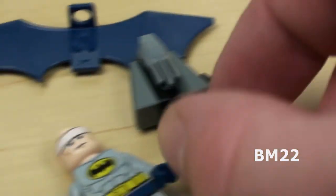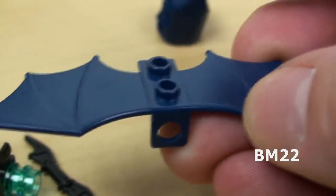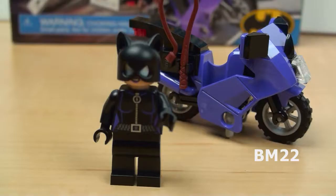Pretty cool. Now, as I already mentioned, this set has a lot of really cool aspects to it, but truthfully, I only bought this set for one reason, and that is the minifigs. And not just the minifigs, but in particular one minifig, the Catwoman minifig. Even as cool as this Batman minifig is, the Catwoman minifig is that much cooler. That's right, she is really cool looking, and she has a lot of detail. So let's take a close-up look at her.